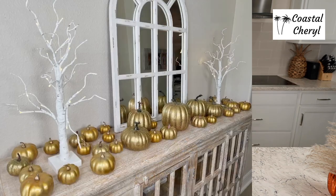And then the last thing on that picture, the mirror. I love this mirror. Again, I did not put it on the wall. I love to just put a mirror on an accent cabinet and then lean it against the wall because that way I can switch it out whenever I want to. No holes in the wall and I still get the same look. So again, I will definitely be linking that one too.